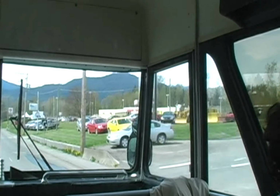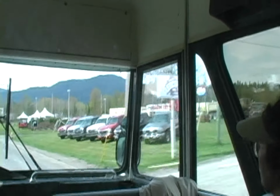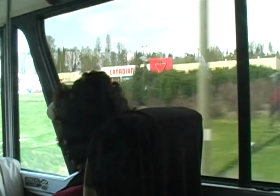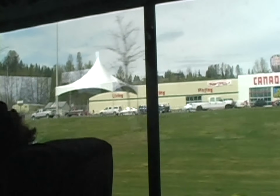So there's more motels going down here and a couple of pubs and what have you, but essentially this is the end of the major part of Terrace with Canadian Tire. They've just gone through a major expansion. So it's not their grand opening of the store, but it's the grand opening after their expansion.